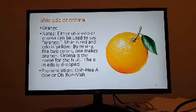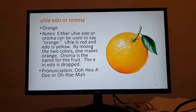Or you can use the word for the fruit orange, which people will understand to mean the color orange when you use it in a certain context. That second word is oroma, which means both the fruit and the color orange. So again, it's oroma for orange.